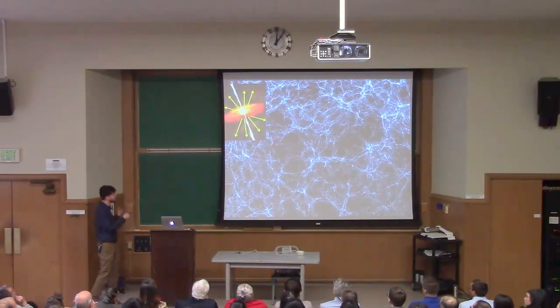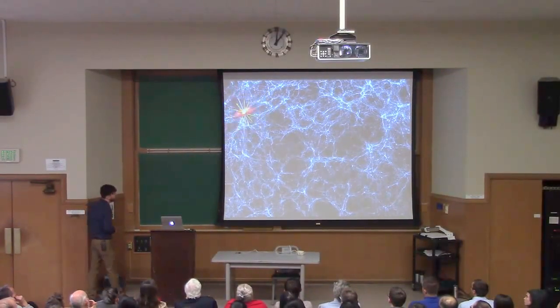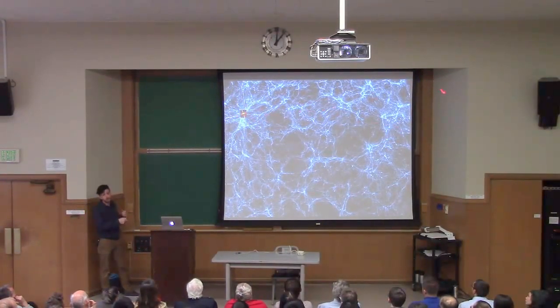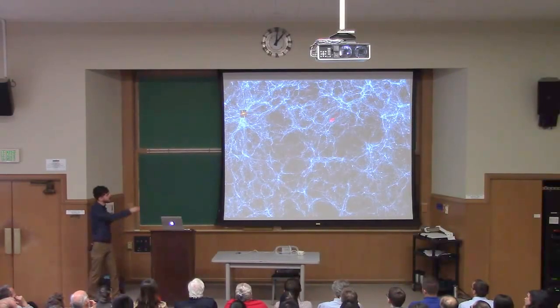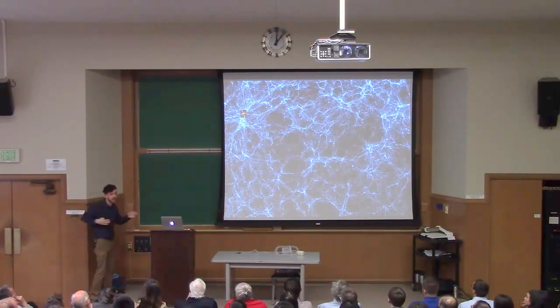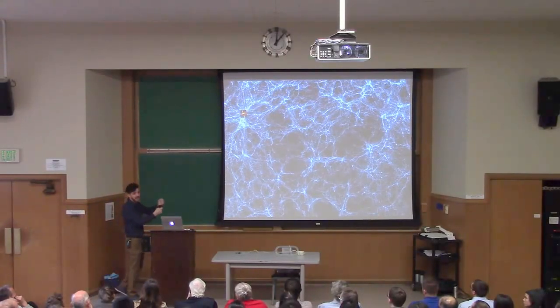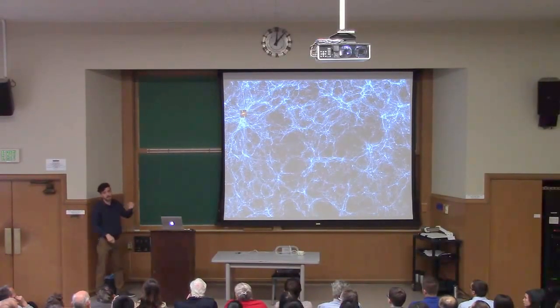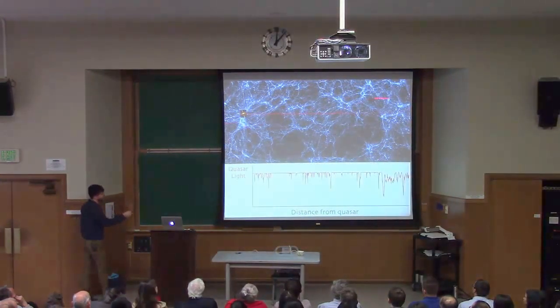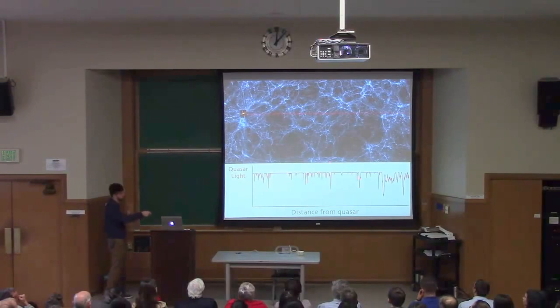And so if you imagine you have this very bright quasar right here, one of the ways we can look for gas using this quasar is looking for absorption in the light from that quasar. Because if you imagine that we're standing somewhere over here, and the light from the quasar is traveling towards us, it will pass through all these filaments of gas on its way to reach us. And every time that quasar light passes through a filament of gas, some of the light gets absorbed. And so what happens is that when we look at the spectrum of this quasar, as the light travels to us, it picks up these little absorption signatures every time it passes through gas.